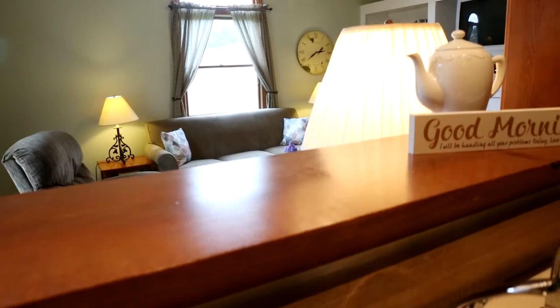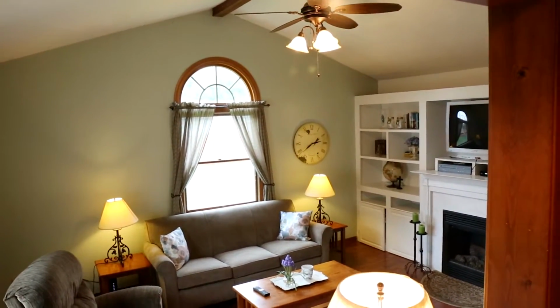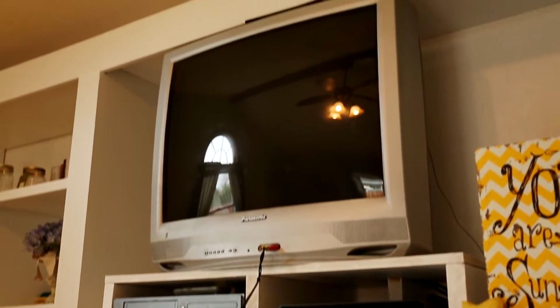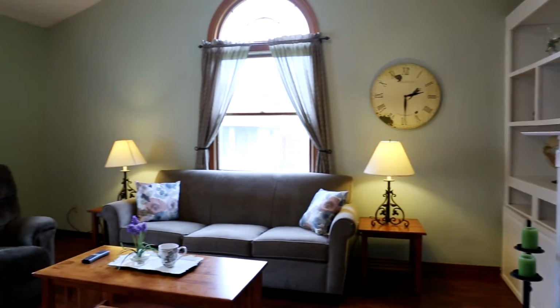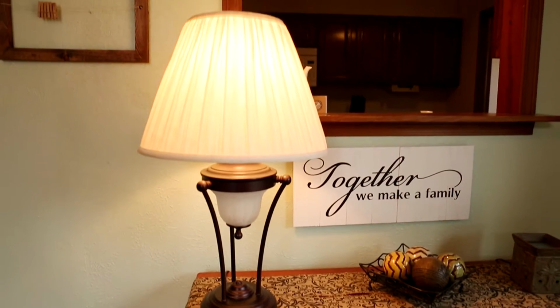The second family room has this wonderful cathedral ceiling. The vaulted ceiling, and you'll notice these beautiful built-in bookshelves. The owner is an architect and he built these built-ins himself. Just lovely. I also love how there's this pass-through over the kitchen sink into the second family room.